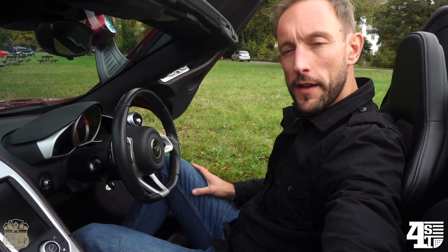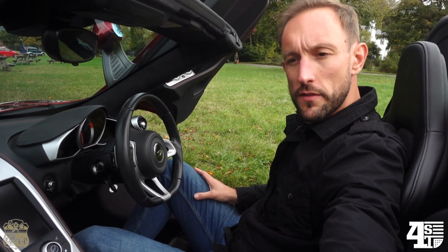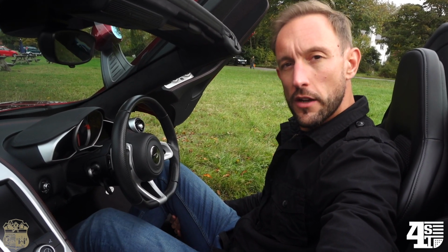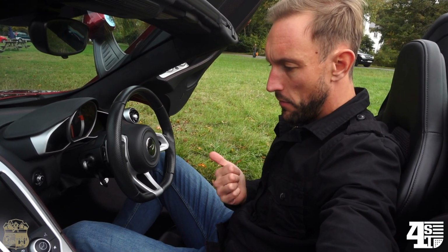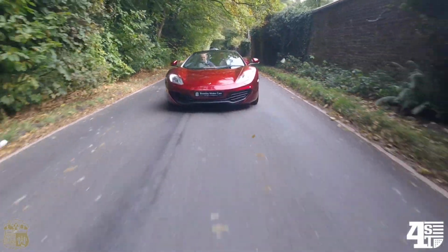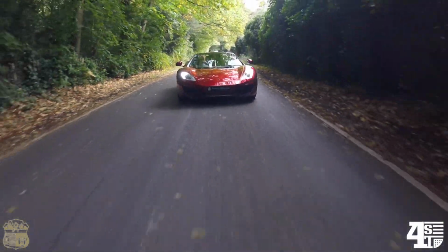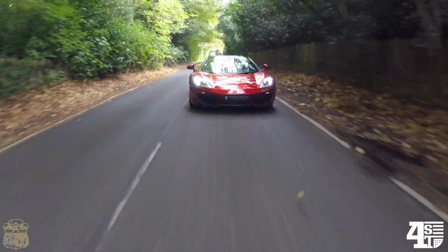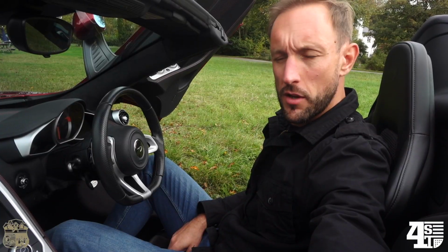So I've been out for a drive, and this is a lot of car for the money. It's almost two cars for the money. 109,850 quid gets you a car that you can cruise around in. Yes, you've got that awesome sounding engine in the back, and the noise of it doesn't seem to stop. You've always got that really nice racy V8 twin turbo sound.